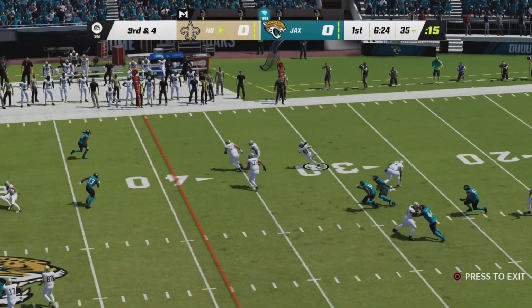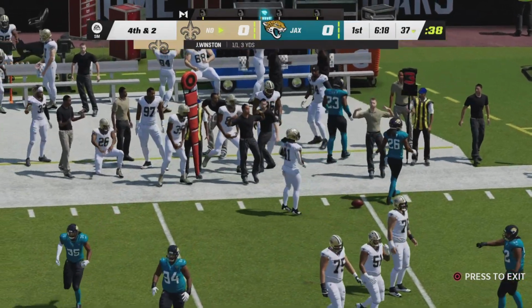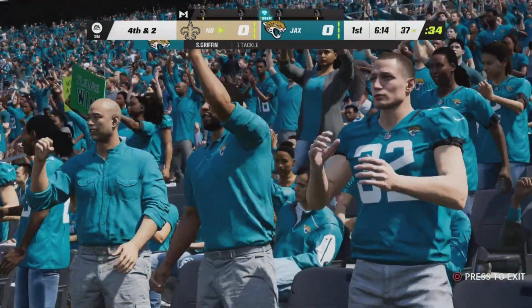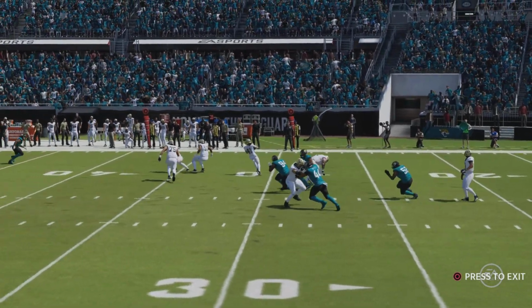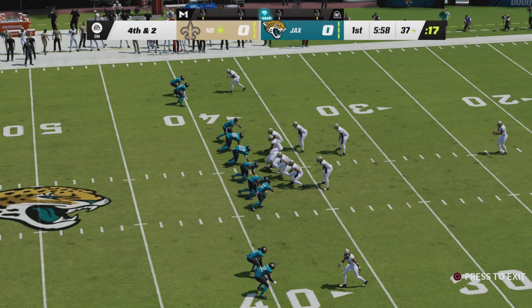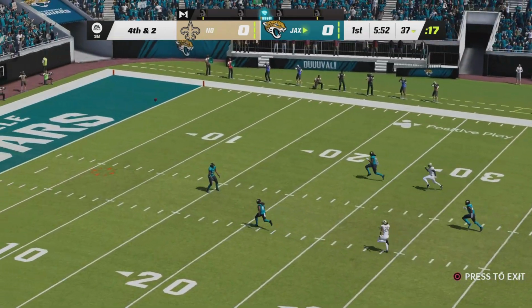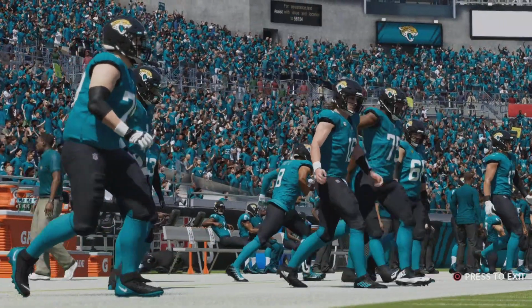Winston. They'll set up the screen now to Kamara. And this will not be enough. On 3rd and 5, he only gets 3. Good reactions there defensively. That screen was a little slow in developing, and they shut that one down and brought him down. 4th down, Corliss Waitman now on to punt. And that'll hit at the 5 and go into the end zone for a touchback.